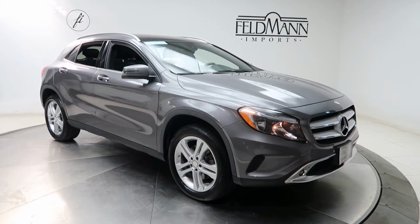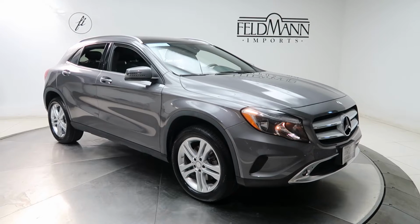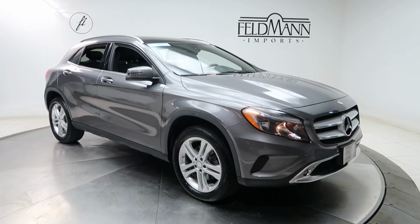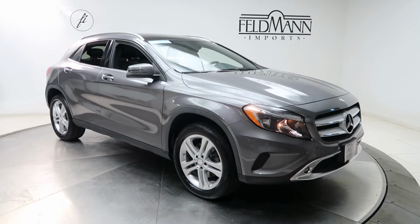Today we're taking a look at a certified pre-owned 2017 GLA 250 4MATIC. This one is a mountain gray metallic. Underneath the hood's a 2-liter 4-cylinder turbo pushing out 208 horsepower and 251 pounds of torque. For wheels we've got 5-spoke 18-inch alloys. The tires are in good condition.